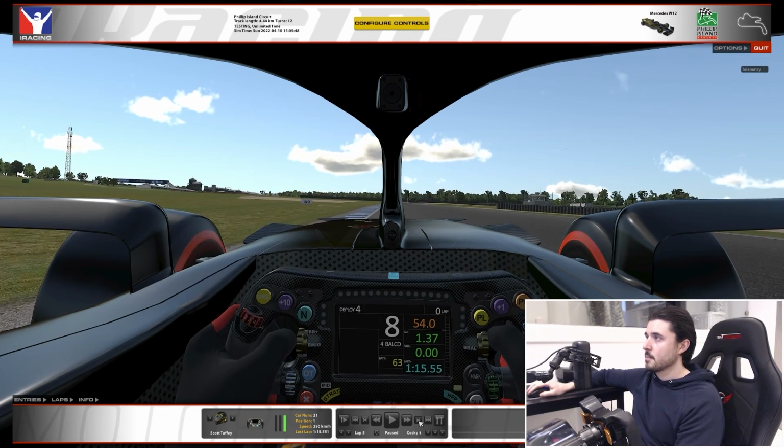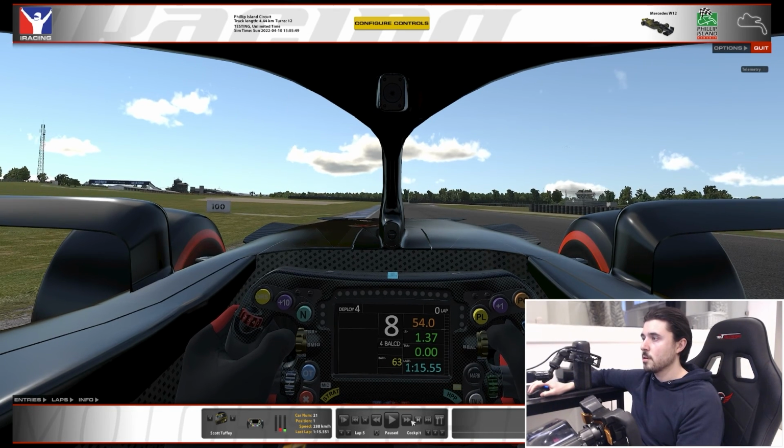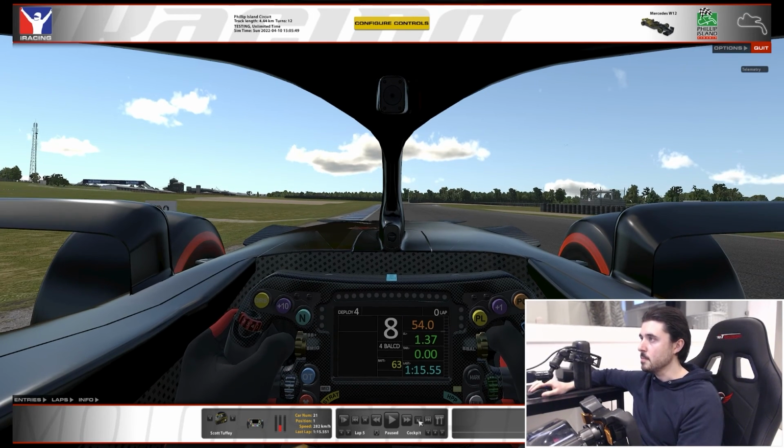Now, what we want to keep an eye out for is the 100 board marker on our left hand side, but we aren't going to brake on this 100 board marker. It's very easy to overshoot this corner. If you watch my throttle inputs, we are braking at around the 130 mark, the 120 mark. So we're braking just before the 100 board marker. I tried a number of times to brake on the 100 board marker and I just wasn't able to slow the car down quick enough.